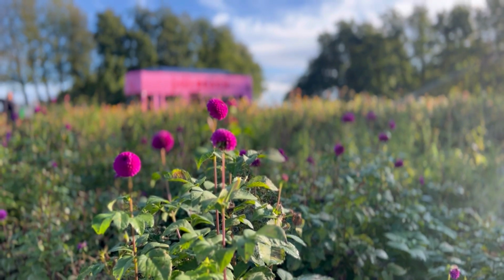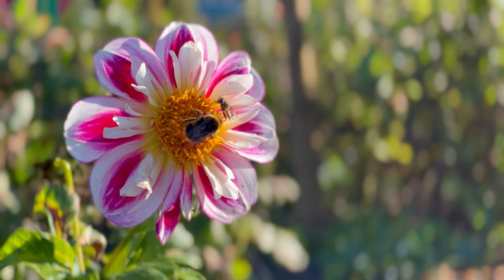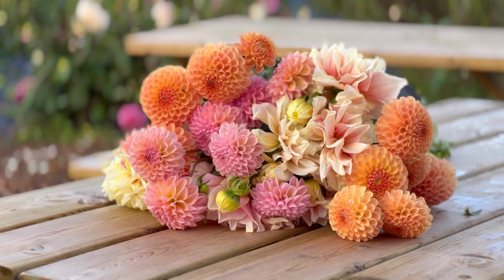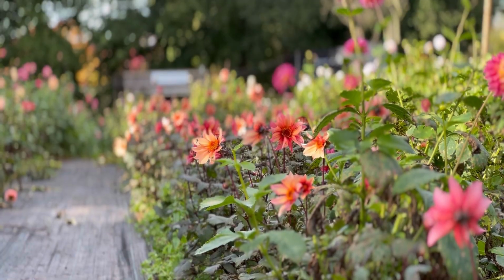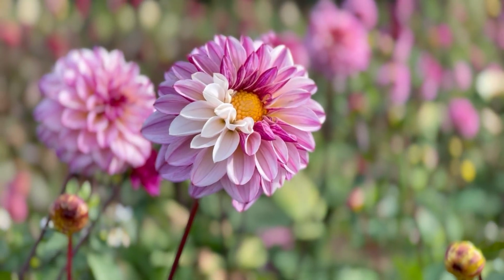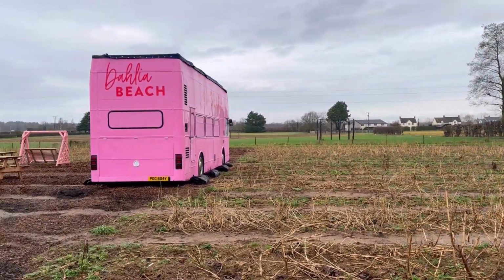We ordered 10,000 Dahlia tubers for this field, and they get started off in polytunnels, in pots, in March, April time, planted in the soil at the beginning of June, and then they will hopefully flower, all going well, from the middle of August until the very last weekend in October. If not, we might even get the first couple of weeks in November, but that's on a very good year.